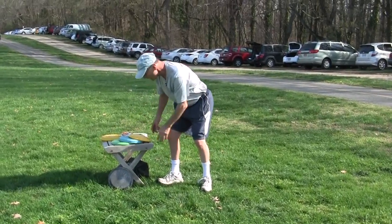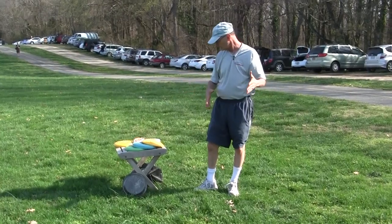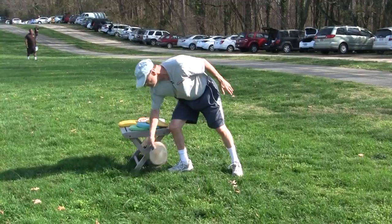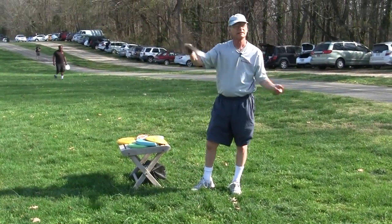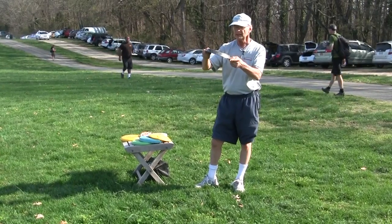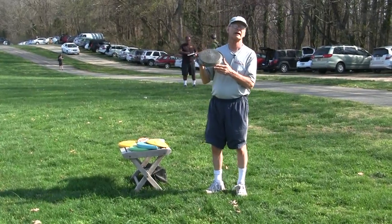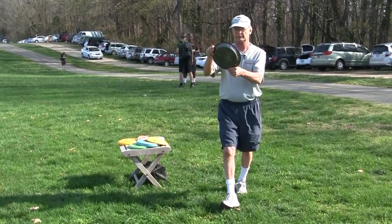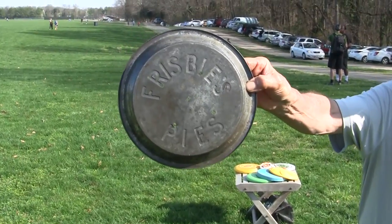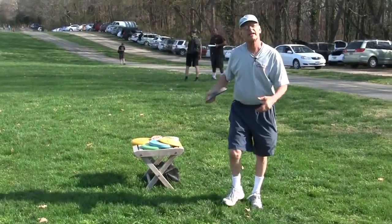Now, Fred Morrison wasn't the only person to discover that it was fun. Pie pans from all over the place were also flung around. They don't fly as good as cake tins, but they do fly. One of the pie companies was in Bridgeport, Connecticut, the Frisbie Pie Pan. And you can see it's got the huge Frisbie written right on the tin. And that's right next to Yale University.